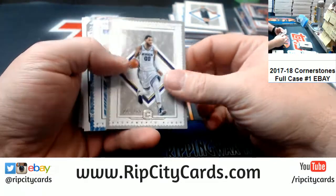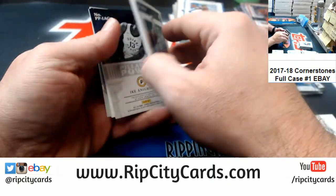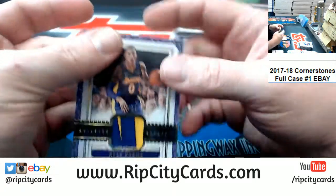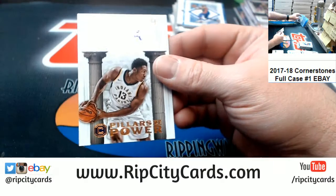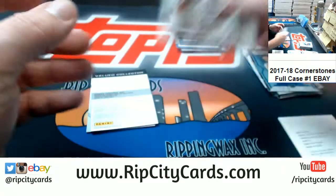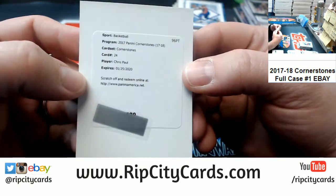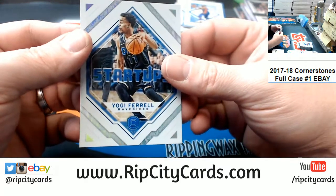A Collin Sexton to 165. Andre Drummond 49. A Kuzma to 10, building blocks, two color, nice one for the Lakers. Ike to 75 for the Pacers, autograph. Dear Value Collector for Chris Paul, Cornerstones autograph, nice one. And a Yogi Ferrell.